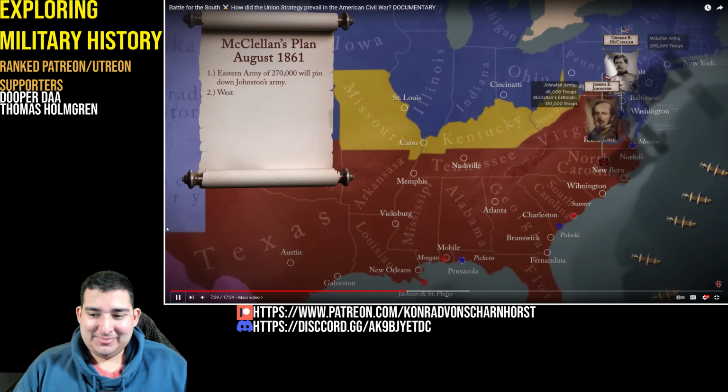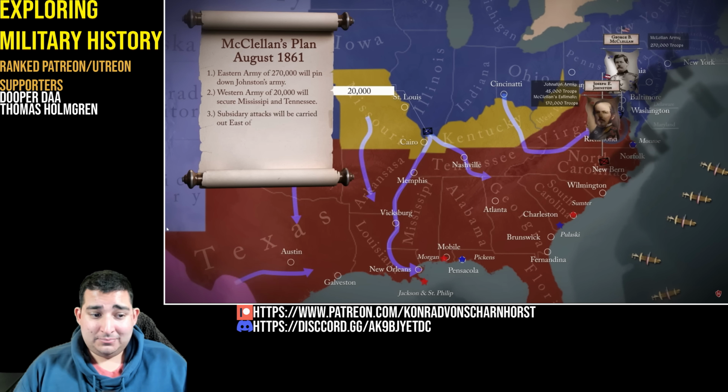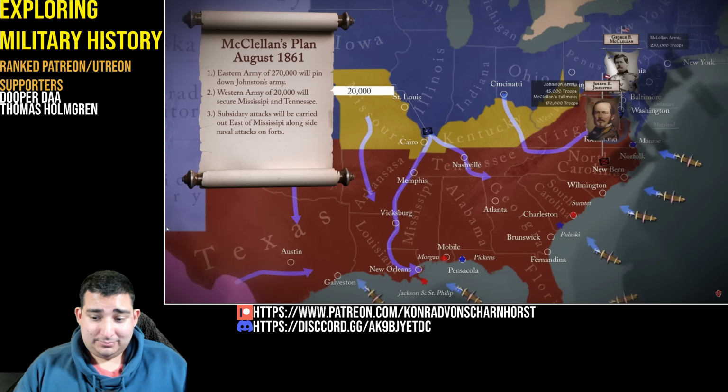In the west, a 20,000-man force would secure the Mississippi and take Tennessee, threatening the Deep South and also outflanking the Confederate position in Virginia. Movements in Missouri, Arkansas, and Texas would tie down local forces, while the Navy would capture ports and allow Union raiders to disrupt the South's railroads.